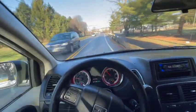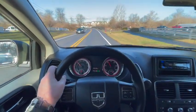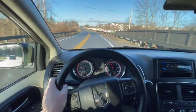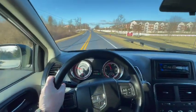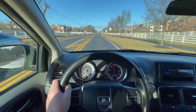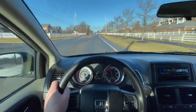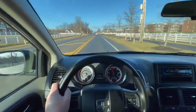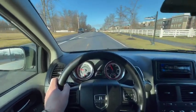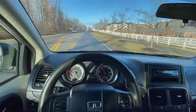There's another one coming the other way. We're probably going to see 10 of them on this video. But if you look around and you see as many as you see, it's because people like them, people keep them, and obviously it's a good testament to the fact that they do last a very long time. The early 90s Dodge Grand Caravans had a bad reputation for a few different things, but as new as this is, they've certainly straightened all that out, and this is a nice van.